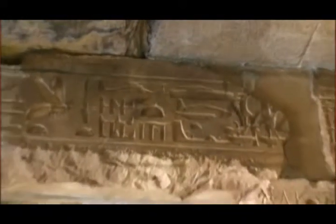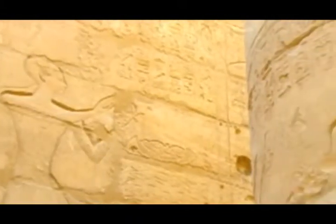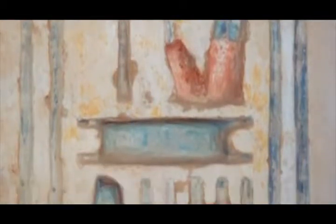Because as they looked around, there's all these different hieroglyphic inscriptions, and no one knew what it said. And they thought, maybe if we can crack the code to hieroglyphics through knowing what the Greek said, then we can crack the code to the secrets of Egypt.